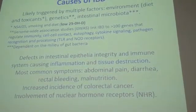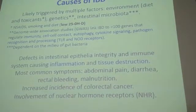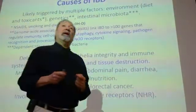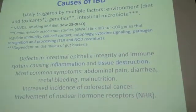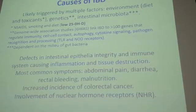Why would low vitamin D cause or contribute to inflammatory bowel disease? Yeah, so remember we talked about vitamin D as being an immune resolving compound, right? It shuts off NF-kappa B. Okay, so that all relates to why we think diet and environment are related to IBD.